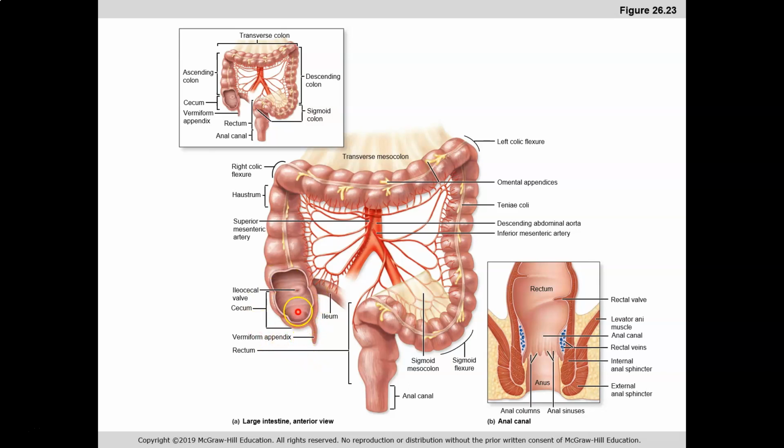So the cecum is first, then you have the rising part here, right? This is called the ascending colon. So let's just do the parts of the colon. The parts of the colon are the cecum, the ascending colon, transverse colon, descending colon, sigmoid colon, this part that comes back toward the middle of the body. And then you have the rectum, storage for feces, and then the anus with its anal canal. So cecum, ascending, transverse, descending, sigmoid, rectum, anus. That's the path.